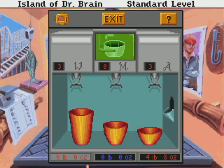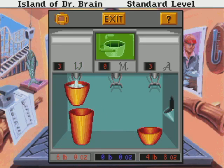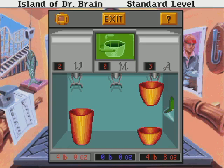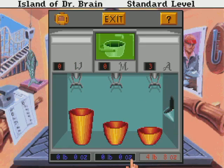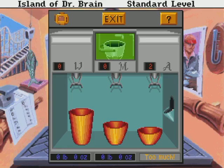So... 1 cup of water is about 8 oz, I think. Probably. Guessing. How much does a quart of water do? Alright, so... how much... I only get 3 tries though. Screw it, I should put in a gallon of alcohol. Too much. Alright, a cup of alcohol does.